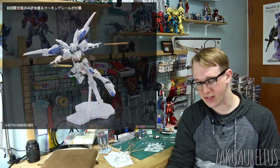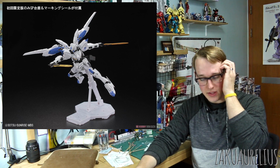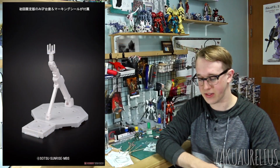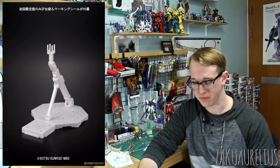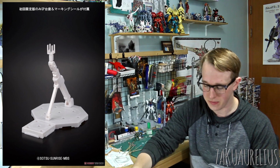So anyway, one thing also to note is that, like with the Barbatos Rex, which is also going to be coming out this coming month actually, the Gundam Bale first production run is going to include an action base, which is pretty cool. So if you do want this kit, then get one right away so that you can get this action base included. It's just a white action base, and it also includes a couple of stickers as well. I think they're just Galahorn stickers that come with that one.